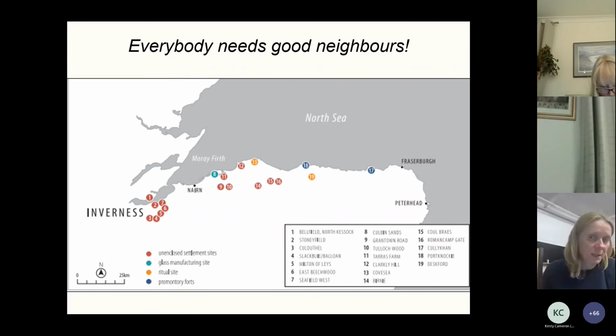They're also high status sites. They're also making iron and copper alloy goods. They're also building large scale ring groove roundhouses. They're also importing Roman goods. They're also burying things within their houses and pits as part of the everyday structured deposition of their life, as it were.